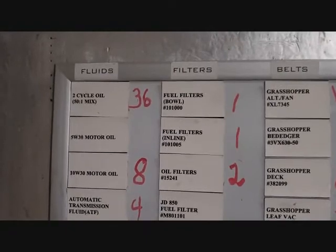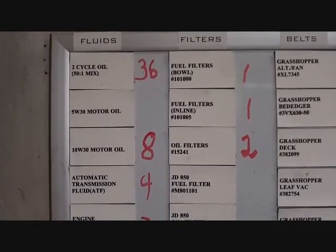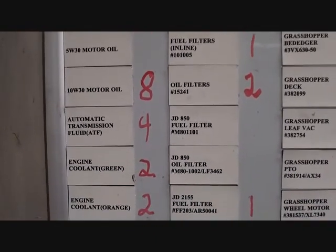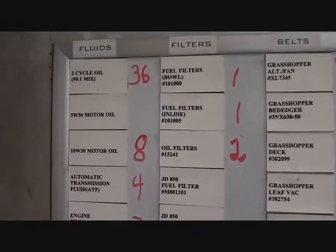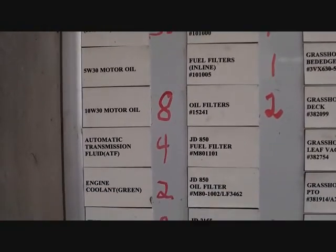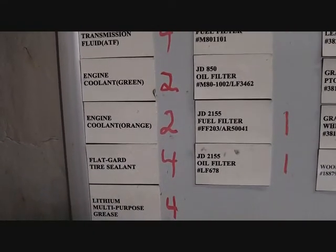The next column over you can see is filters. These are the various oil filters and fuel filters for our tractors. Starting at the top, you have some fuel filters, oil filters for various John Deeres and for the grasshoppers. And what we've done there, as you'll see on some of the other items, is we've actually gone ahead and put the part number on the indicated item, so that way it's a lot easier when you need to reorder that item. You don't have to dig back through the manual.